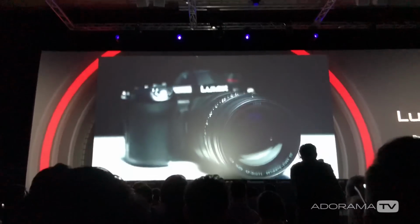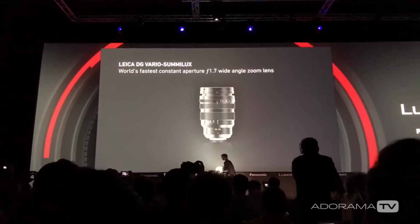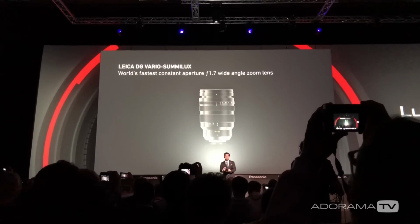So they also announced, for their Micro Four Thirds cameras, a 10 to 25 f1.7, which is a great all-around lens right there. Yeah. I think they were saying it's the fastest zoom, or the only 1.7 zoom. I think it's the only 1.7. Yeah, but that's pretty crazy.